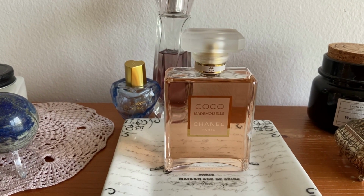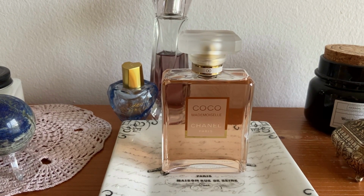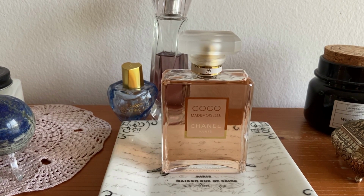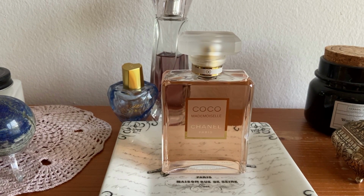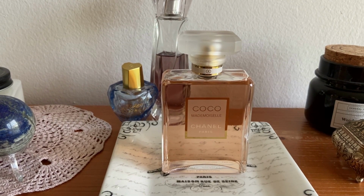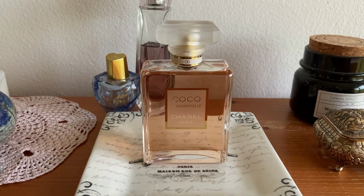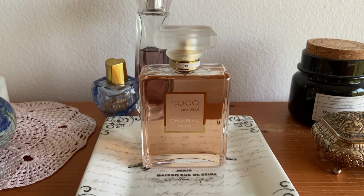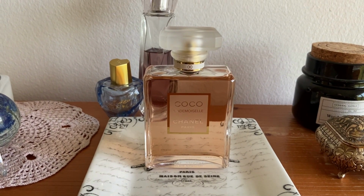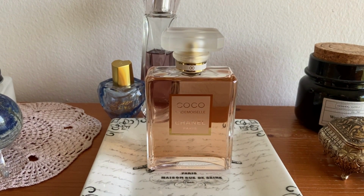As I said, it's a very distinct scent, and unfortunately, none of the dupes that I tried replace the original for me. Some dupes are very close, but nothing smells quite like it. And don't get me wrong, I do love a good dupe, and I'll even show you one in this video. So this is not due to me being a perfume snob, but it's just my preference. I prefer to have the real Coco Mademoiselle over some inexpensive dupe.